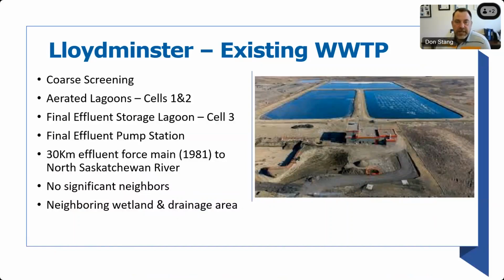So our existing wastewater treatment plant serviced our city for many years. It was built in the early 80s. At our facility, all our sanitary, as I said, comes into the wastewater treatment plant from the city. It goes through a core screen. From the core screen, it goes into irrigated lagoons, which you can see on the picture.